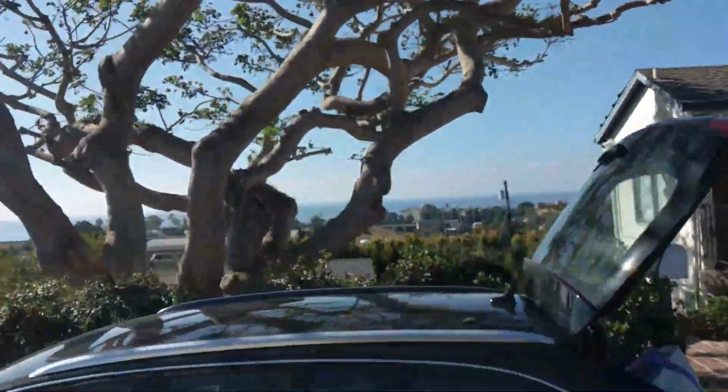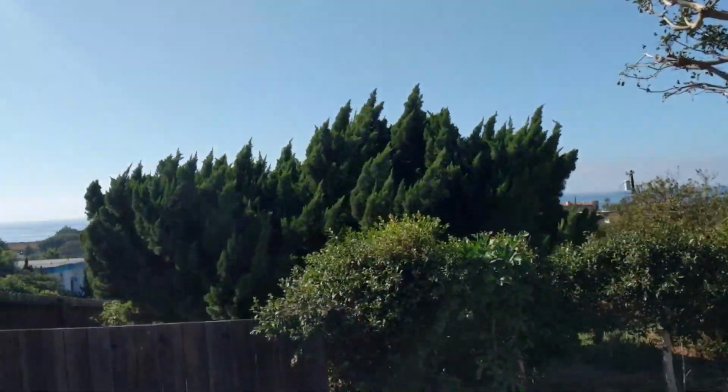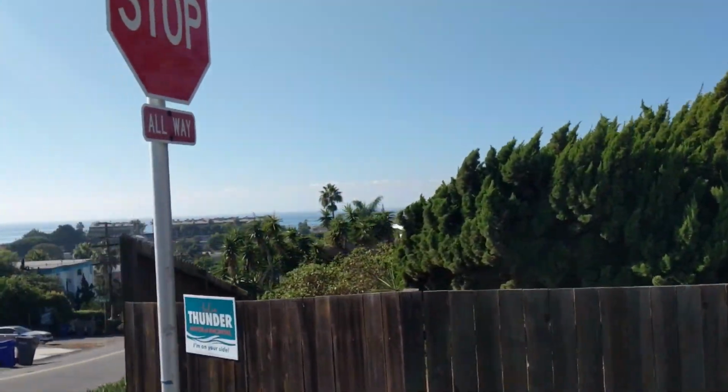And then the higher you are up on the hills, and also the further west you are, a lot of the homes over here have really, really cool views.